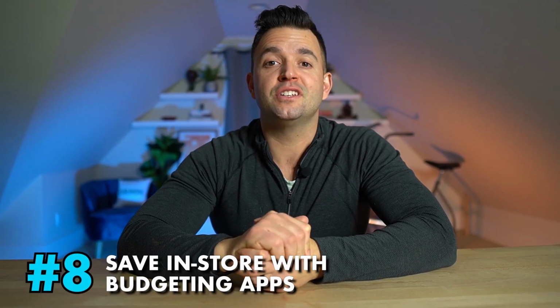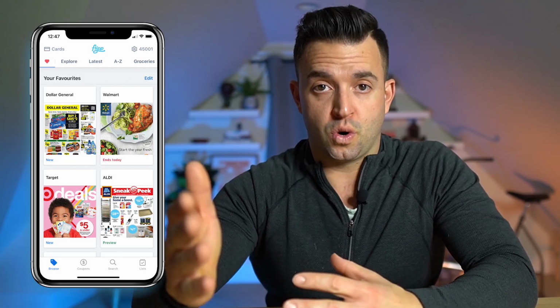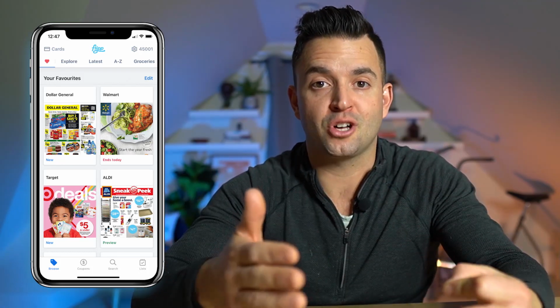Tip number 8, save in store with budgeting apps. Everyone knows I enjoy a good mobile app, so why not add one to save on all of your grocery purchases? With Flip, it allows you to pick your favorite stores, along with saving your most purchased items on a watch list, which then knows where to buy it for the cheapest price. This app lets you find weekly deals and clip any relevant savings to your grocery list.